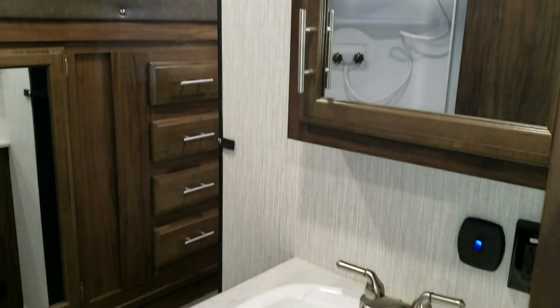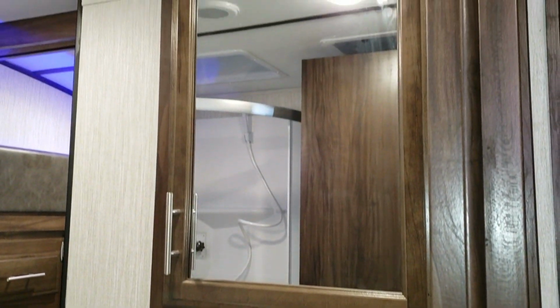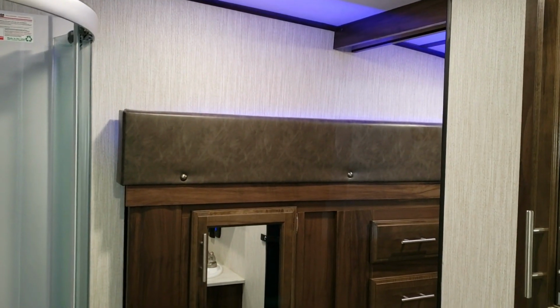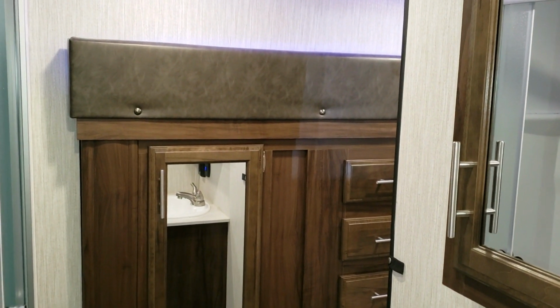Bathroom area again, linoleum. Got a decent sized sink, light switch there, electric ground fault breaker, good sized medicine cabinet there. The area over there is where you can walk into the bedroom from the bathroom if you want. It has a sliding pocket door.